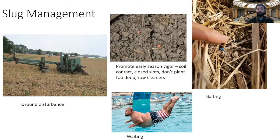Don't plant too deep and slow those soybeans down, but you also don't want to have seed on the soil surface. And using row cleaners will help push trash out of the way, warm the soil up right around that seed and get it to grow a little bit faster. Baiting is also effective if expensive. This here is a dead marsh slug. It is dried up after feeding on this bait right here.